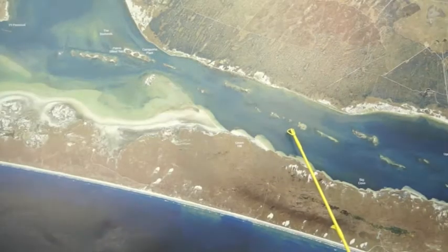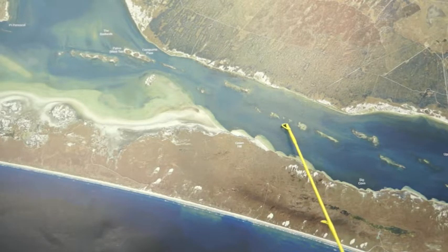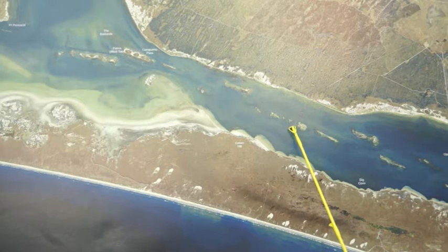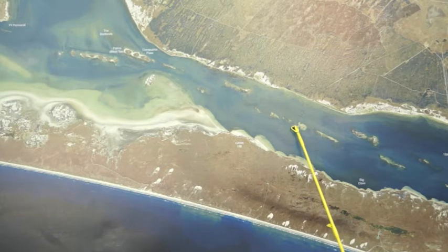Right here on the Bird Island Spoils, catching good numbers of trout on this east side here, just wade fishing up and down these islands. The spots where there's no island sticking out of the water tend to be a little bit better, and we are throwing paddle tails and Gulp.